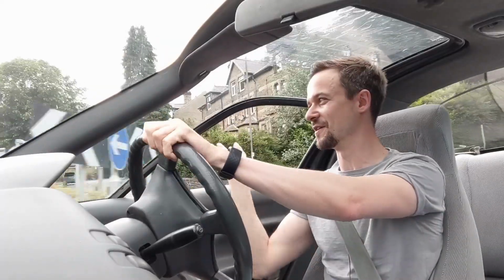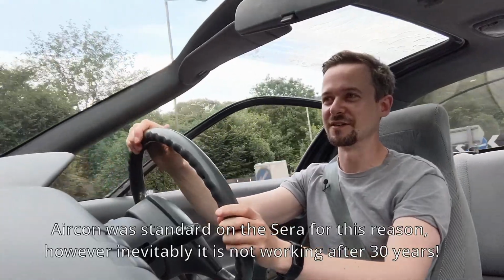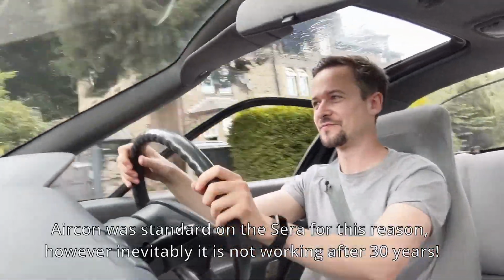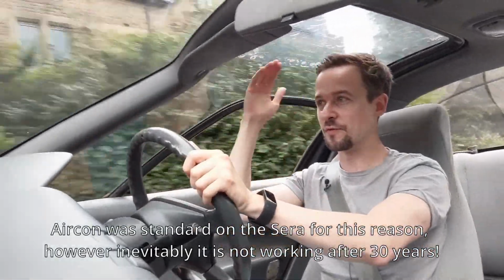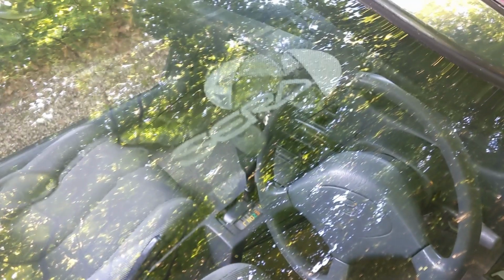Now I've got these little windows here, but they are only small and not much air gets through, so it does get quite warm. You can get some removable panels that go up above your head to block some of the sun, but I don't have those with me.